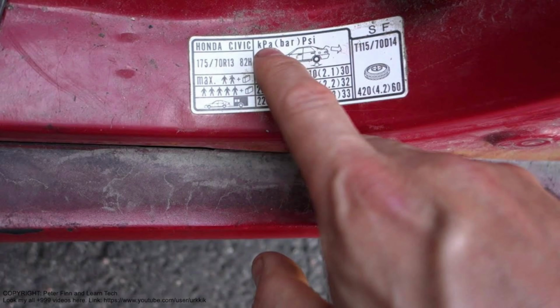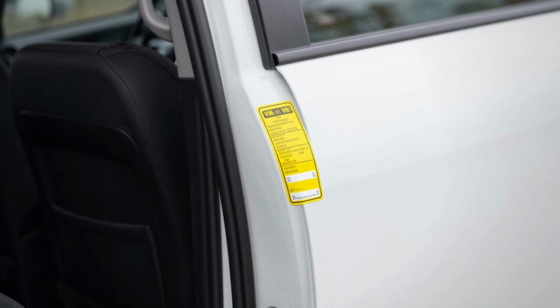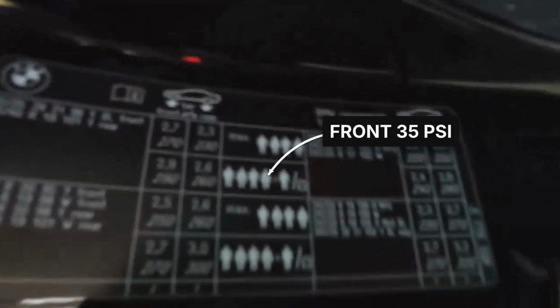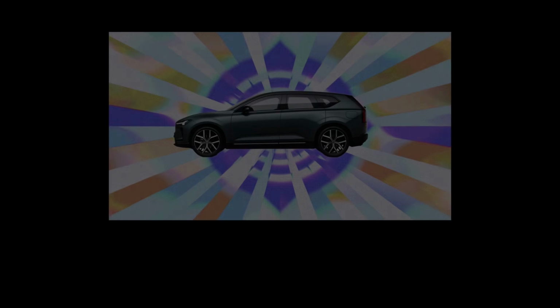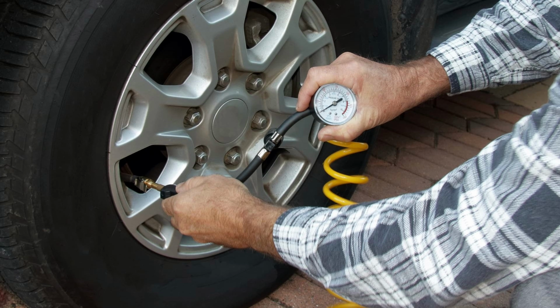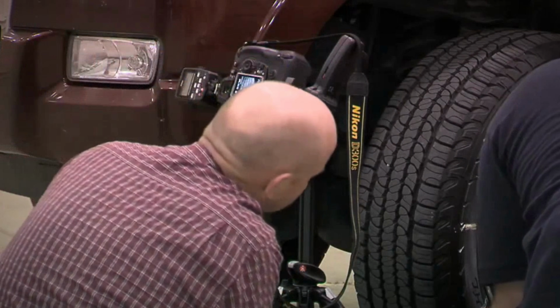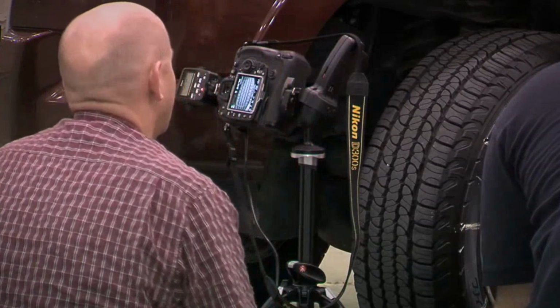Find your door jamb sticker. It is on the driver's side door frame, usually a yellow or white label printed with your vehicle's recommended cold inflation pressure. Note that some vehicles specify different pressures for front and rear axles. That happens because the weight distribution of the vehicle is not equal front to rear, and the manufacturer has calibrated accordingly. Running both axles at the same pressure when the sticker specifies different values is another common mistake that causes uneven wear and imbalanced handling dynamics.